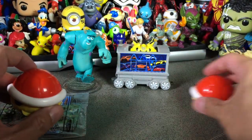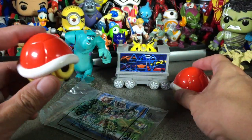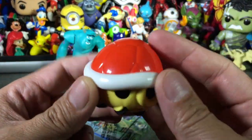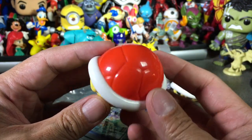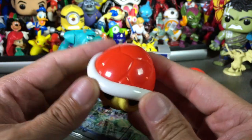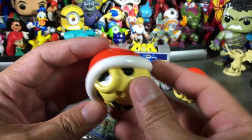So you pull it back and it'll fly across the table. Well, maybe not so much these, but they are fairly well done. As I've mentioned before, they are a really good depiction of the shell from the Mario game. Really nice and shiny, glossy finish here. Beautiful red and white with the nice beige bottom there.